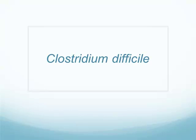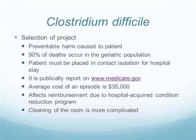And so why did we select this project? Because this is preventable harm to the patient. If you come to the hospital and we give you antibiotics or expose you to this, we actually cause harm to the patient. 90% of the deaths due to Clostridium difficile occur in the geriatric population. Once again, one of our most vulnerable populations. So the ends of the spectrums from the NICU to our geriatric population.